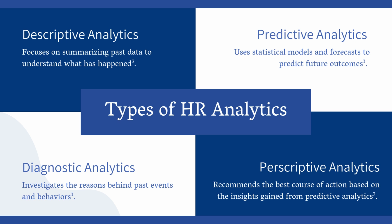Predictive analytics comes in and looks into the future. It uses statistical models and forecasts to predict future outcomes. And finally, prescriptive analytics takes the stage, making sure that solutions are ready to save the day. It recommends the best course of action based on the insights gained from the predictive analytics. So, together, all four of these types of analytics will help us go from data to decisions.